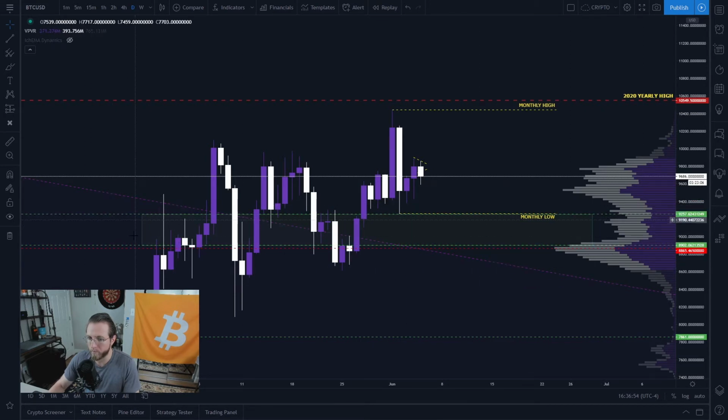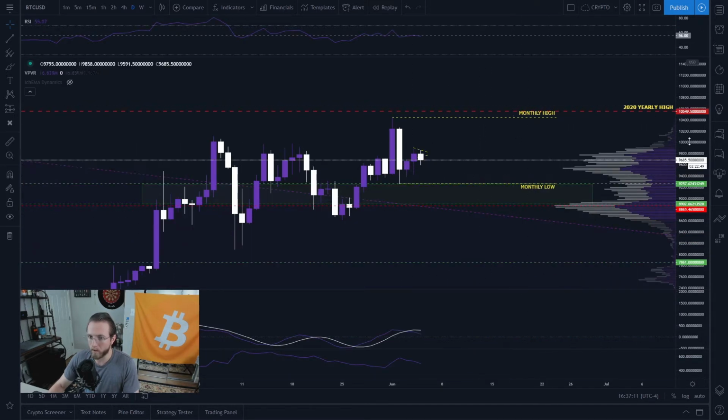Anyway, coming back down and looking at this, we actually tested perfectly on this candle, the top of this box. And this box is a very, very well-known zone at this point. It's a huge level of support and resistance. And there is a lot of support in here. In general, people don't really want to see Bitcoin going below 9,000 again. Totally understandable. So that's pretty much what we got here on this daily chart.